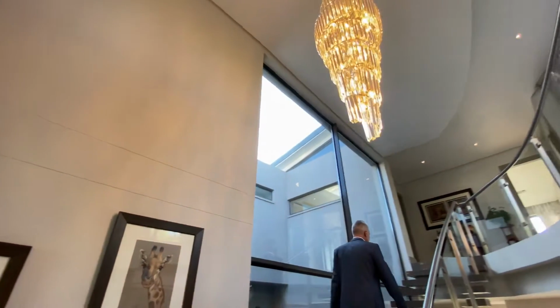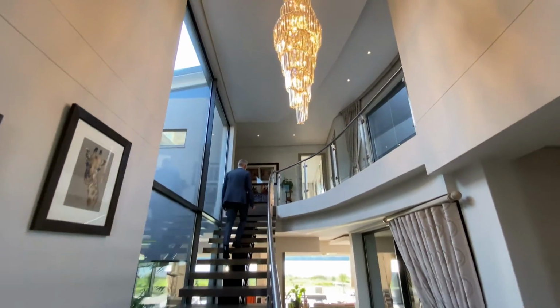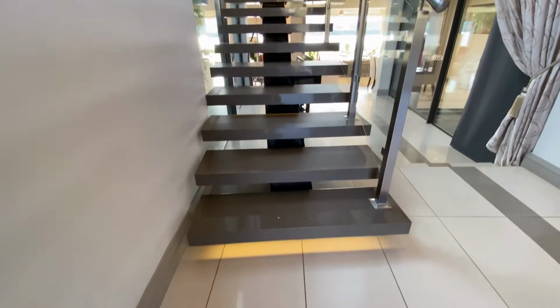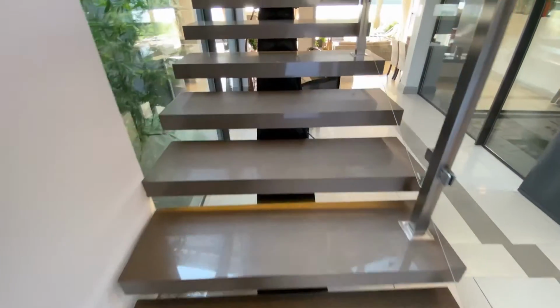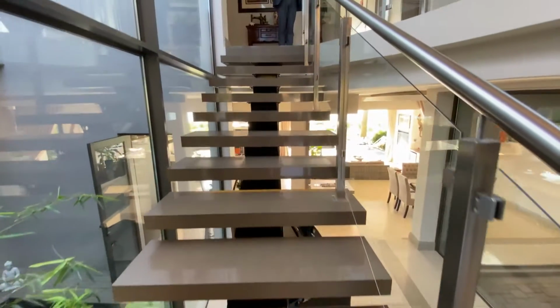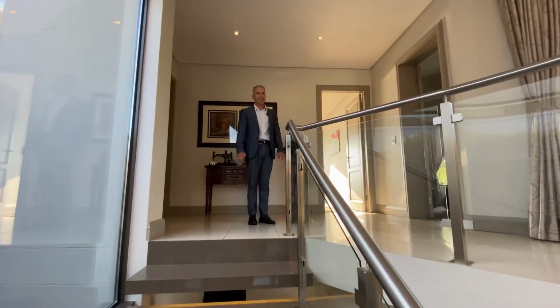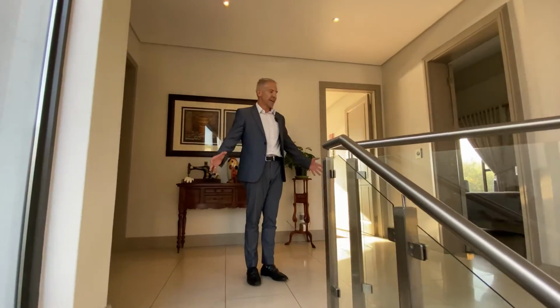So, beautiful double volume. As you enter, this effectively acts as our circulation area through the house. And this area that I'm standing in here is the only passage space that is actually designed in this residence. So you can see it's very limited.